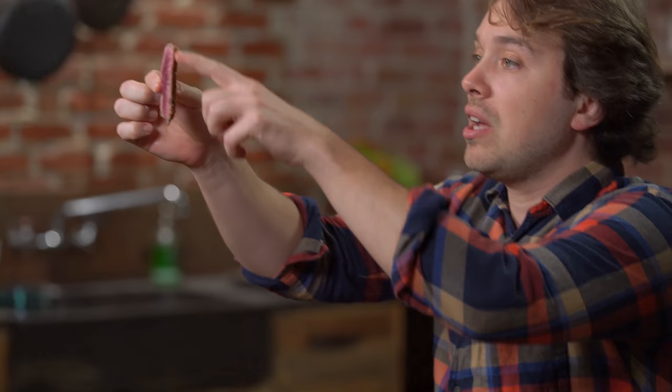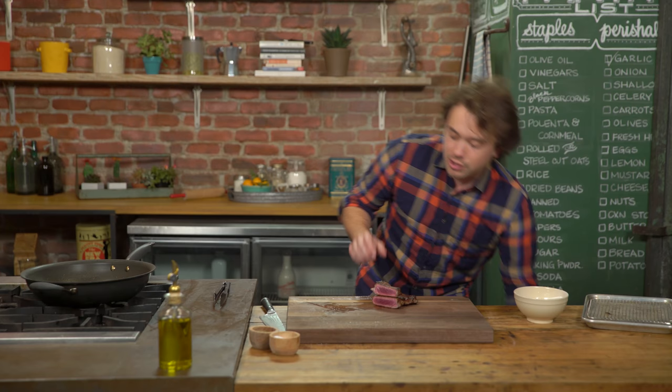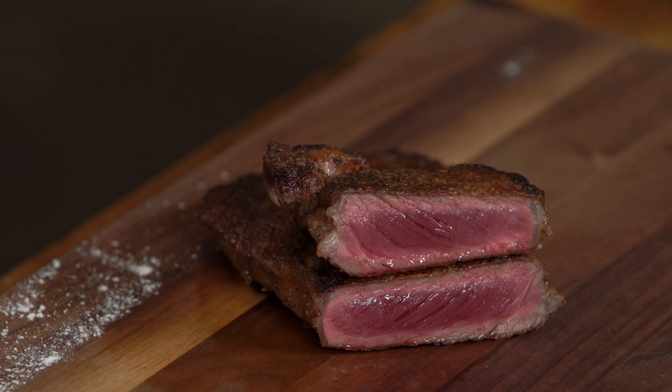Bacteria comes from the outside. We seared all sides. There's nothing in the middle to worry about, and that is why I'm going to eat this beautiful, rare piece of steak without a care in the world. It's moist, it's delicious. So there you have it. You can cook a steak way under what you're used to and not be worried about getting sick because bacteria is on the outside. With the exception of super sketchy meat that's been sitting out for a long time.